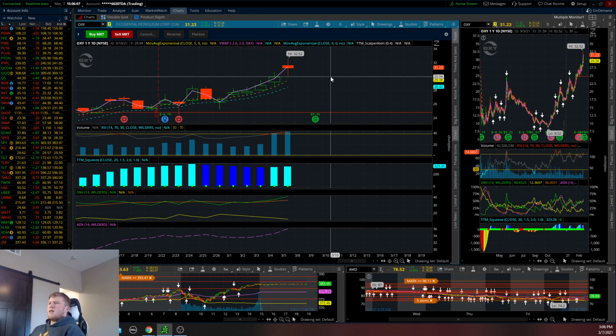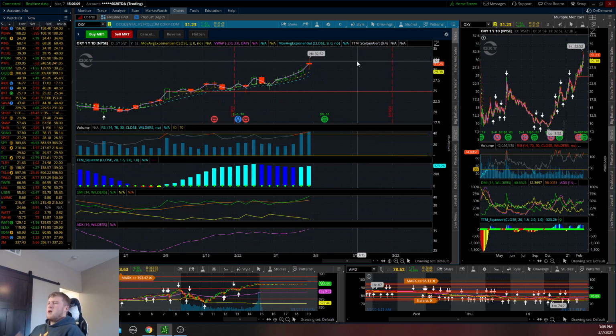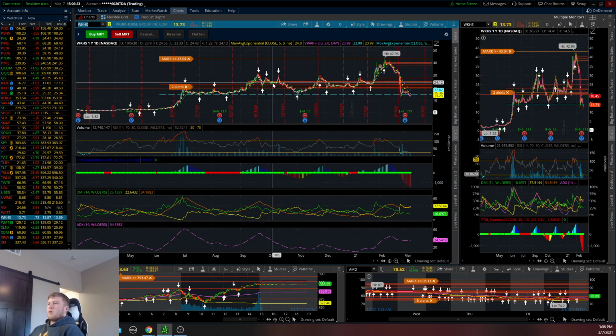Something to consider. Again, that 30 support is going to be very strong here. Let's see some higher highs into the coming week. Over 32.52 will be the region that I am going to be watching here on Oxy, again with that 30 region support level below. The fourth play, one that's been hit very hard recently, is going to be Workhorse.